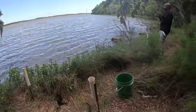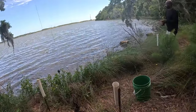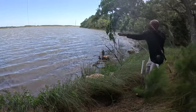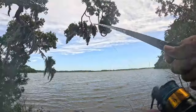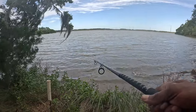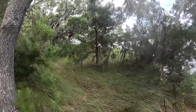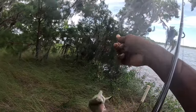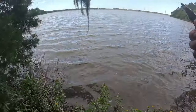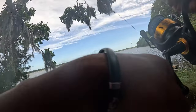Yep. Eric pulling in the one. Black drum, yep. Yeah. What's that hook? All right, here we go. The redfish. Ouch. Let me get that hook out of his mouth. Beast. That's like a fighting.